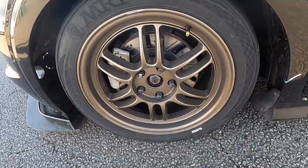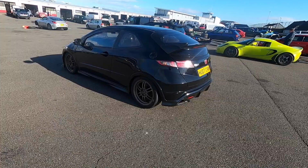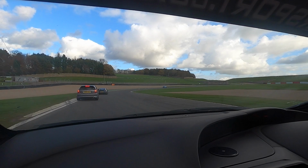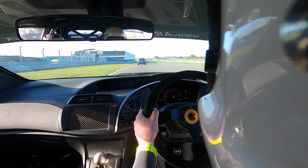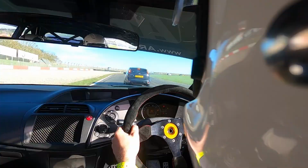But yeah, here it is, what a car, super fast. Really, really fast. I like these ones, lad. I actually prefer these and the EP3 so far. Just wish I had third gear. Busy. Very busy.